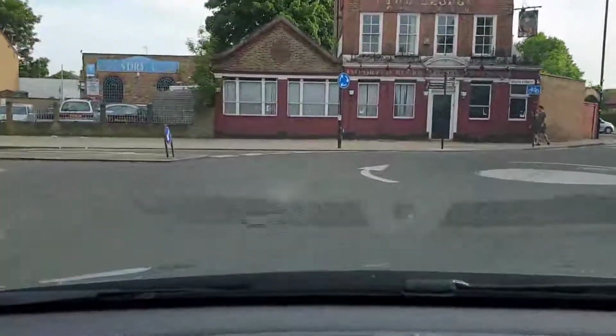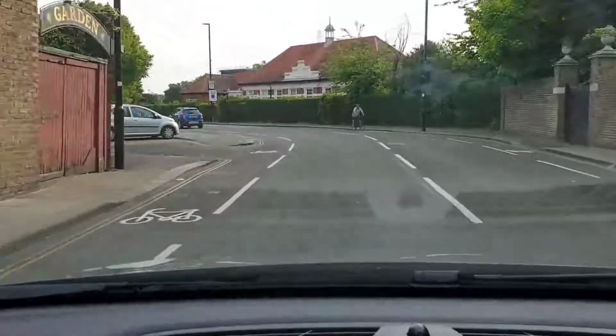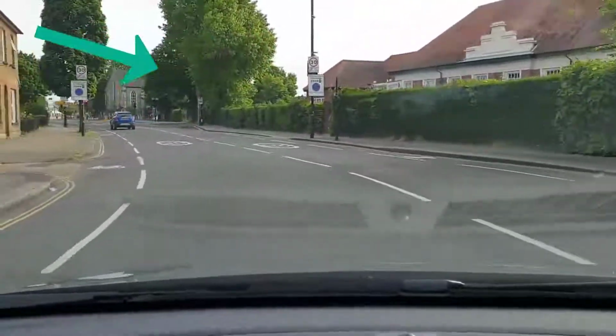Again, another roundabout is completely clear on the right. If you can clearly see and it's clear to go, do not stop. If you stop, I'll be faulting you. And as you get in, don't miss speed signs.